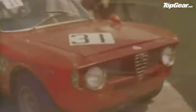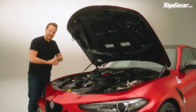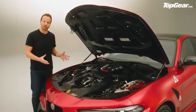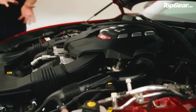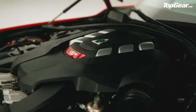And they weren't kidding. With its all-aluminium body, magnesium wheels and plastic windows, it weighed a mere 745 kilograms, almost exactly half of its modern incarnation. But then, it only had 170 horsepower to play with from its 1.6 twin-cam engine. This, on the other hand, has a fair bit more. It is essentially the same fizzy, flamboyant 2.9 litre bi-turbo V6 you get in the standard car, but here it's been tuned up to 532 horsepower, which is about 30 horsepower more.